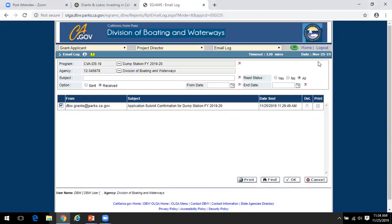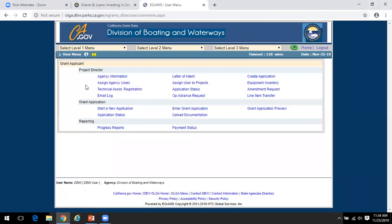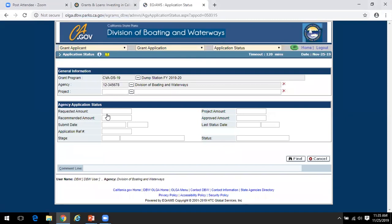Going back out to the Olga menu screen, and the link that says application status, you will want to use this to monitor the status of your application. Oh, here we see it has been submitted. Okay, so this will stay current. It'll be updated, and if you come back and click it periodically, if anything's changed in the status of your application, the screen is going to be current and let you know what that is.